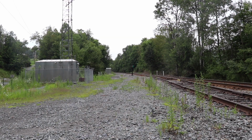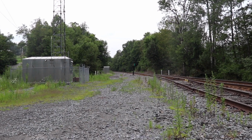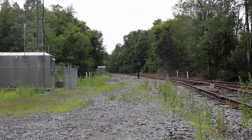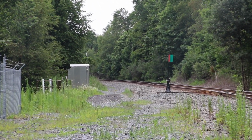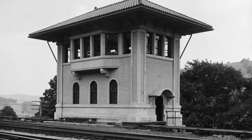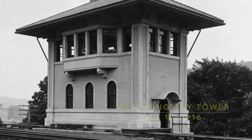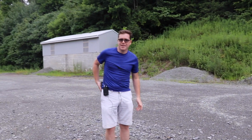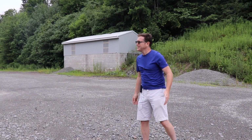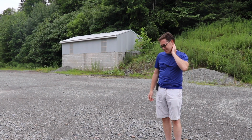All right, we're here in Kingsley, Pennsylvania, and our videographer is looking railroad west. About 0.6 miles down is the West Kingsley Tower, which controlled the third track that was from Alford, used for passing, and that was closed in '38. We were ambitious, thinking we would be able to see it today, but we don't have the right equipment, so we might try to visit that next time. I have actually seen it a long time ago.